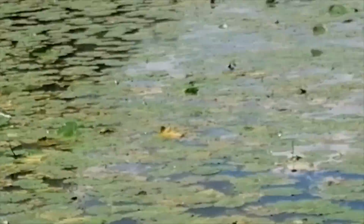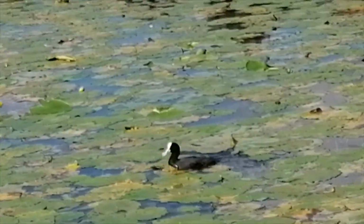Oh, there's one. When we come to country parks, we've actually seen a lot of things that you don't typically see, dragonflies being one of them. I'm pretty sure I'm going to be able to catch another one. There's also a cool little ducky over here.